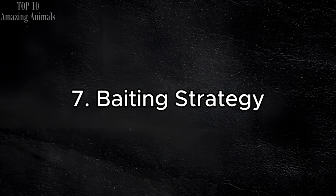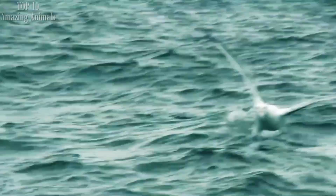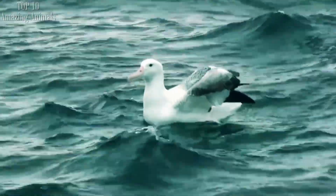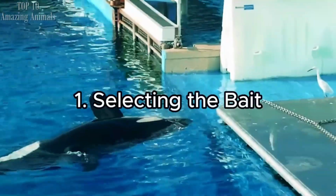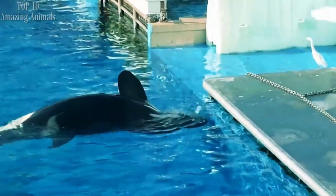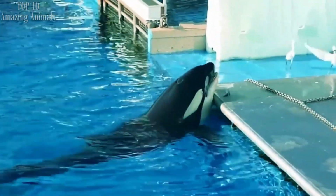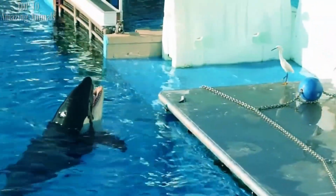7. Baiting strategy. Killer whales have a sophisticated and cunning hunting strategy when targeting seabirds. This is one of the clever tactics they use to maximize their hunting success. Here's how this strategy is executed. 1. Selecting the bait. The killer whale starts by choosing a small fish or a piece of meat from a previous kill to use as bait. This bait is used as a tool to deceive seabirds into thinking there is easy food near the water's surface.